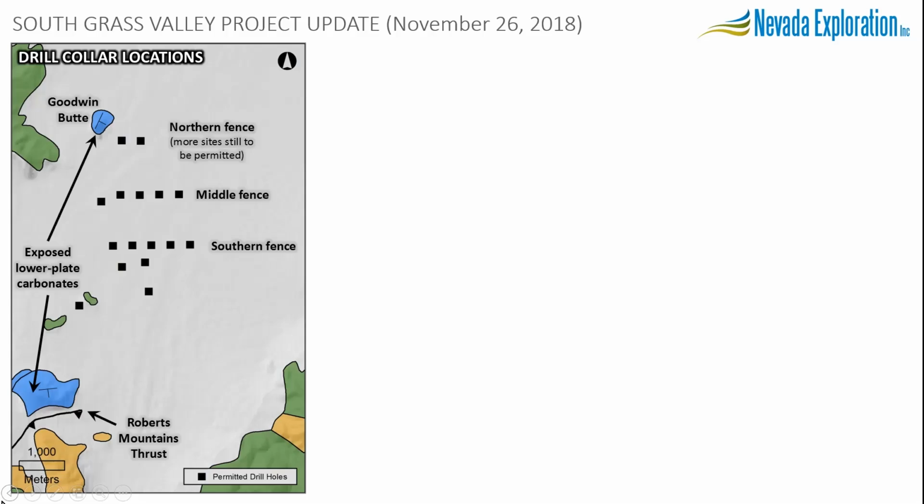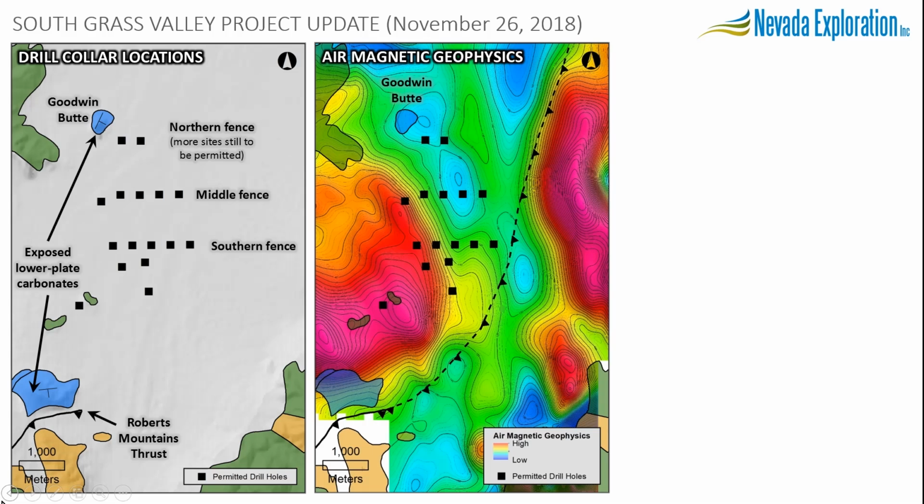To test for a Carlin-style footprint at South Grass Valley and then to vector towards potential mineralization, we set up our drill program with 3 fences of east-west holes across what is generally our north-south trending target. These fences are spaced approximately 1,200 meters apart, with drill holes along the fences spaced approximately every 400 meters. And the fences are set up across what our air mag suggested is a large area of favorable lower plate bedrock coincident with the high concentrations of gold we're seeing in groundwater.